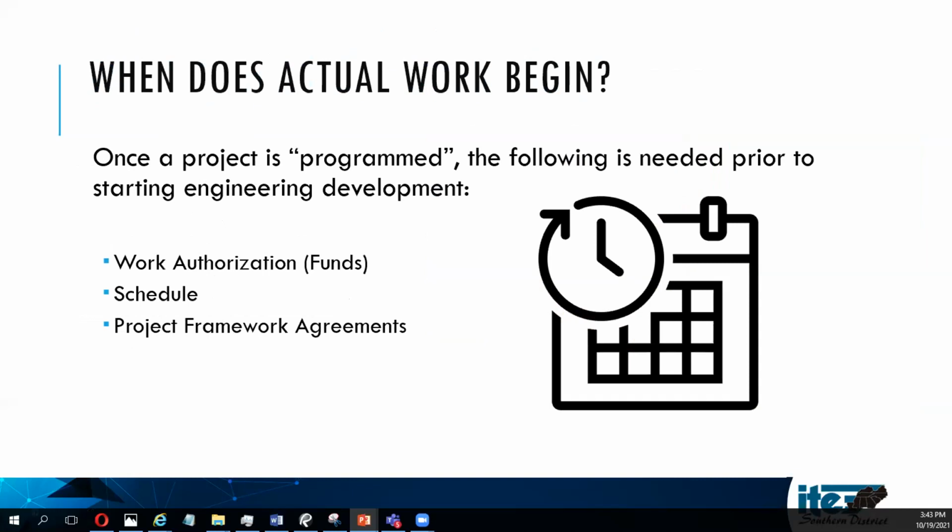So when does actual work begin? Well, one of the first things you have to do, and I don't know if this is a universal term, but it's a term I'm familiar with, is a project being programmed. You want to have a project programmed before you start the engineering part of the project. Now, what does this involve? Essentially, you've got to know how you're going to pay for this project, when you're going to do this project, and what are the agreements I need to do this project. Just the very basics.